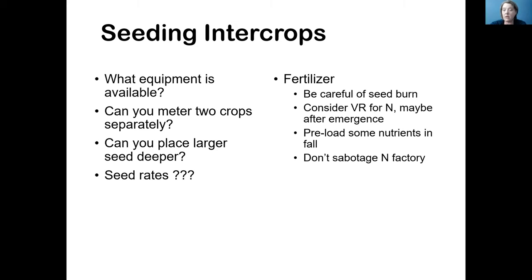You can preload some nutrients the previous fall, say phosphorus or some of those other nutrients, since you're going to be using the full capabilities of your drill, most likely, to be seeding two different kinds of seeds. You might be using the fertilizer capacity to seed, say, your peas, and using the seed metering to seed canola or something like that.